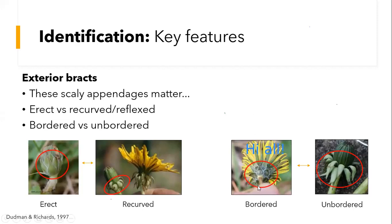Sometimes you can also have exterior bracts with a border. So if we look at the third picture along, you can see highlighted on these scaly bits a lovely membranous white border. And so I describe these exterior bracts as having a distinct border. By contrast, the next picture to the right does not have that membranous border. And so those exterior bracts are unbordered. Okay, so exterior bracts and pollen, presence of pollen, can be very different depending on species and maybe even section.